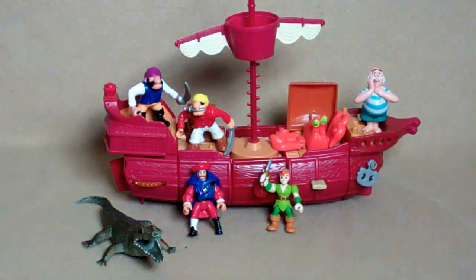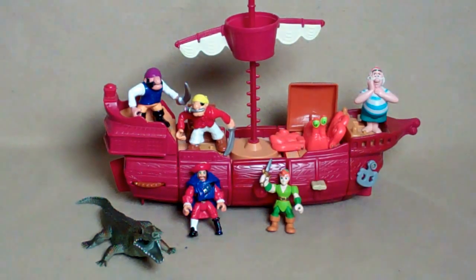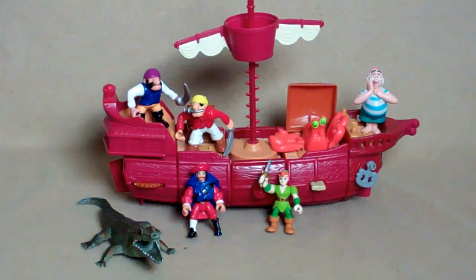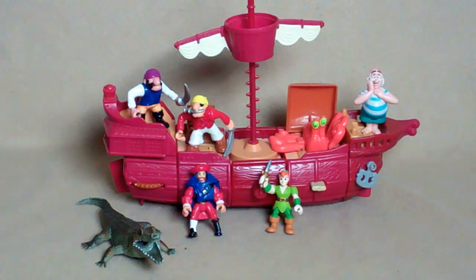Okay. This is a collection of Peter Pan toys. I actually have 2 sets. The other one is much larger, but this is the miniature one. To get the boat, you had to go to, it was McDonald's or Burger King, 8 or 9 times. And each time you went, you got another little pirate or a piece of the ship. And it was pretty tough to get the whole thing.